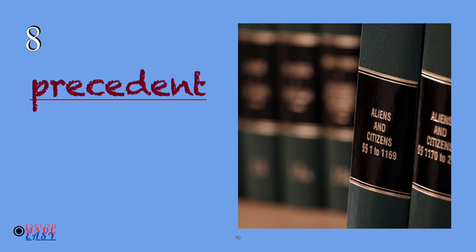This is our word number 8, and quite many of us non-native English speakers often mispronounce this word as precedent. If you look at its phonetic spelling, you will see that the stress is in the first syllable. The first letter E is a regular E sound, and the other two letter E's take a schwa sound. However, some native English speakers drop the last letter E, as indicated by the open-close parentheses. So the right way to say this word is precedent. Again, precedent.